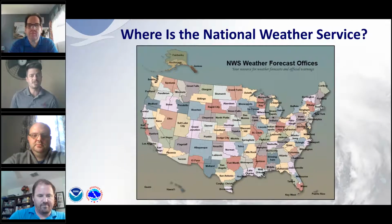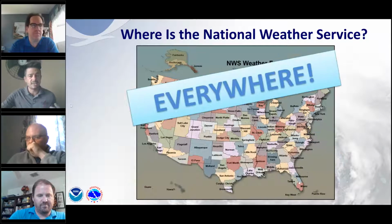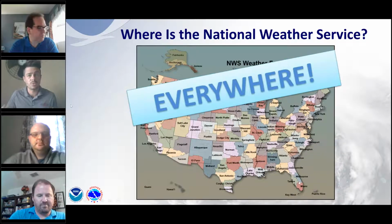Now, I kind of mentioned earlier that the National Hurricane Center is a part of the National Weather Service. Well, what is the National Weather Service? You've probably heard of that before. And where is it located? Well, you look at this map here, I can pretty much tell you that everywhere in the United States is covered by an area that gets forecasts from the National Weather Service.